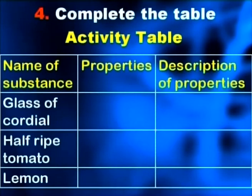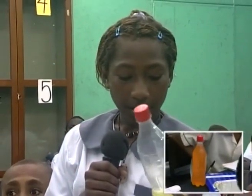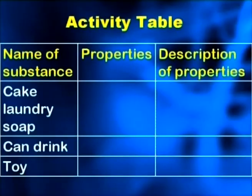This is a cordial. Usually it's filled in a container and it has a variety of colors. It tastes good and the colors are red, orange, yellow, and they are flavored in different sorts of foods. Good, thank you, Lisa. Let's have the next one. Canned drink.